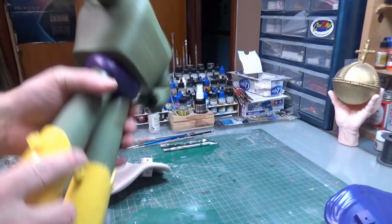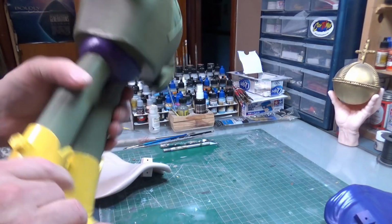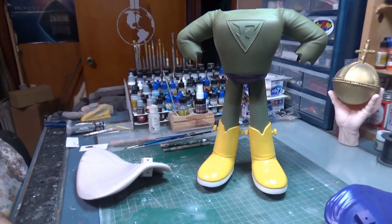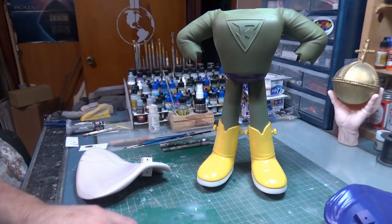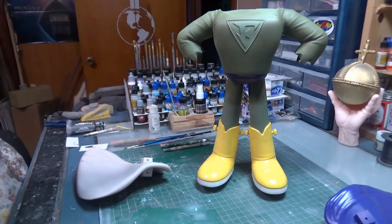But I've had a love of Frankenstein Jr. ever since I was a kid, and when I saw this 3D model available on, where was it? It was CG Trader, I believe, that had this. I had to get it. A friend of mine had hooked me up with some groovy ghoulies that I'm also printing and will paint up, and so I found this and I've got to do this.